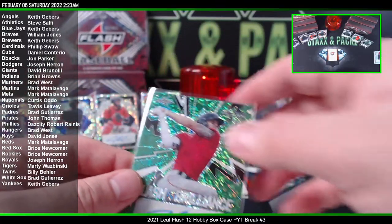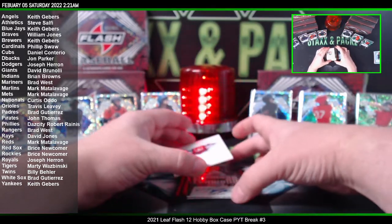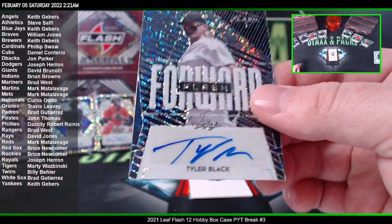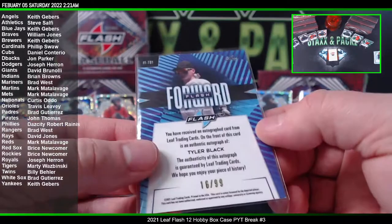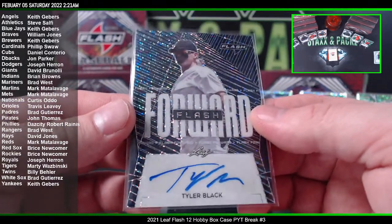Some nice cards here. We got a Tyler Black for the Brew Crew. Flash forward. 16/99. Keith. Keith G.